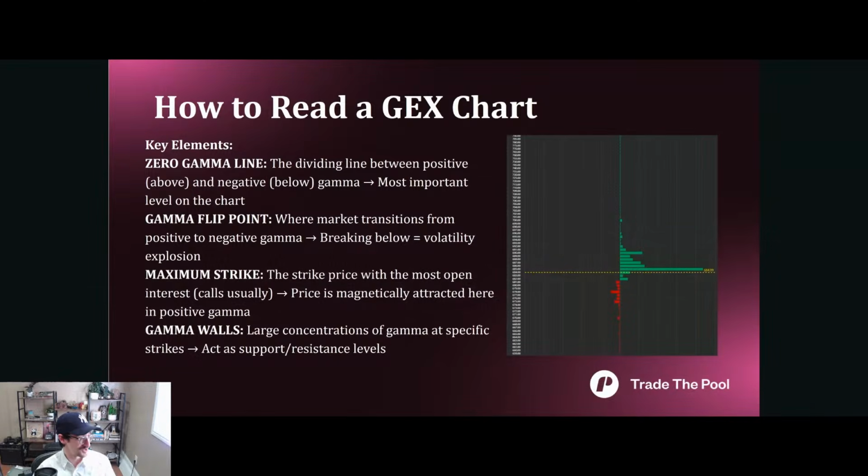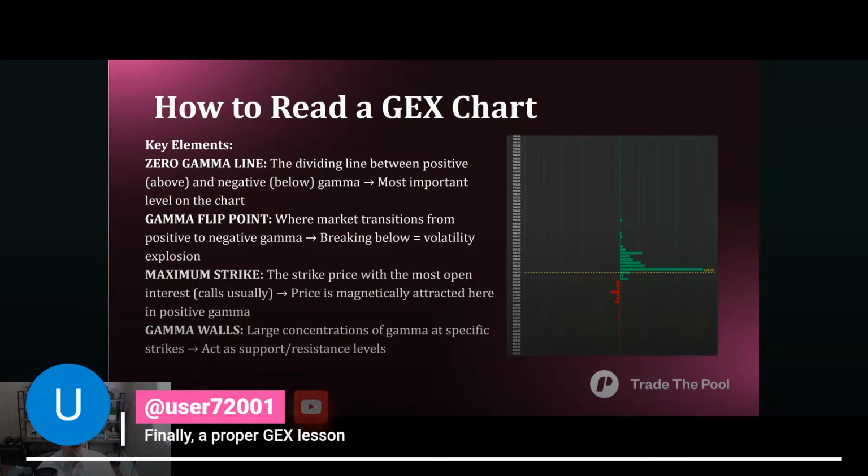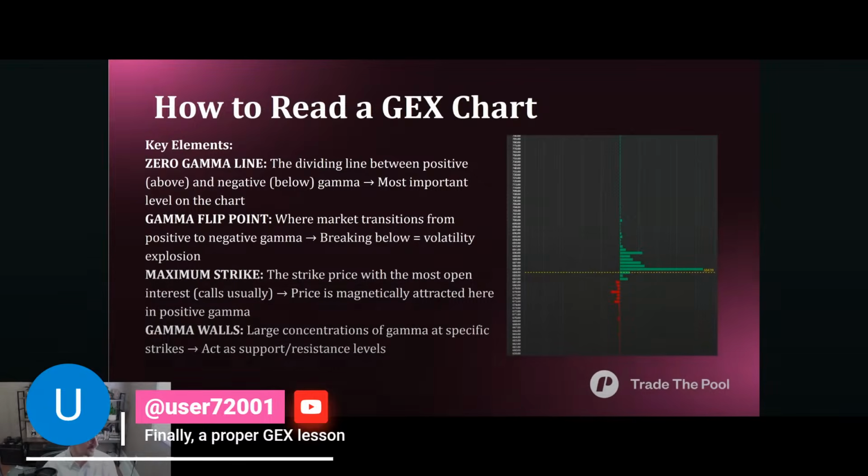User 72001: finally a proper GEX lesson. Oh, well, let's not get ahead of ourselves, but it's very useful. I'll never claim to be a pro on just about anything, but for me it's a pretty intuitive concept. So easy to teach because it's easy to trade, for me at least. And I like those tools.